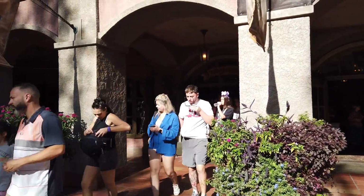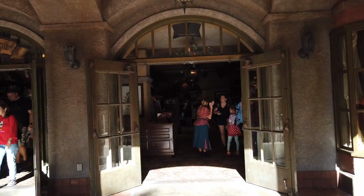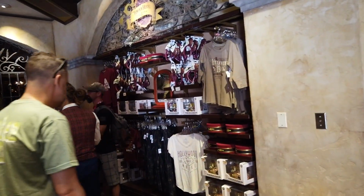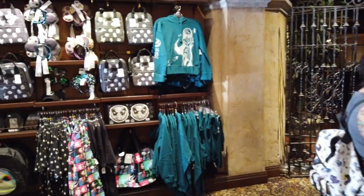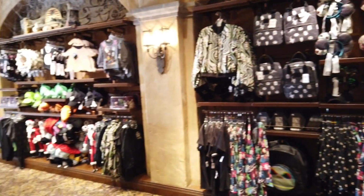So then we are going to go here into the Tower Hotel gift shop. This is the exit to the Tower of Terror, and where you're going to find a lot of that Tower of Terror merchandise in this gift shop. They do actually have some Haunted Mansion things, as well as the Nightmare Before Christmas. This is actually one of the biggest places to find Nightmare Before Christmas merchandise. So if that's something you like and you're looking for something specific with them, this is going to be a great place to double check and see if they have it.